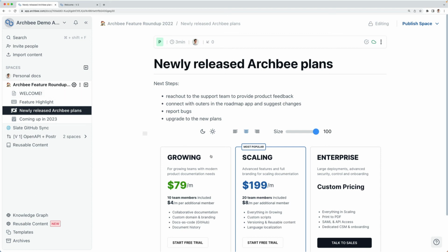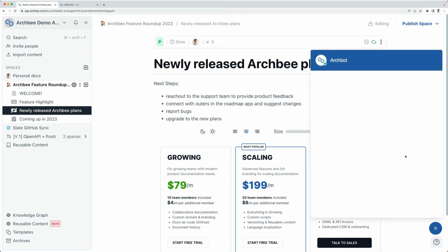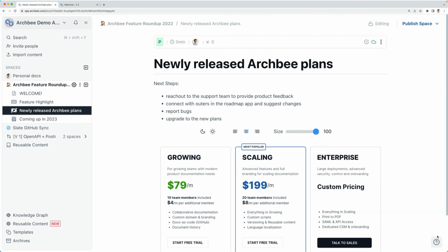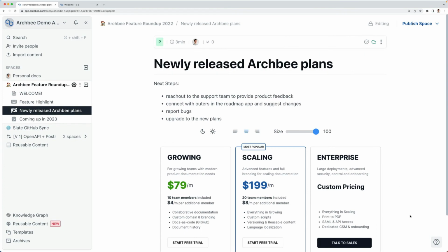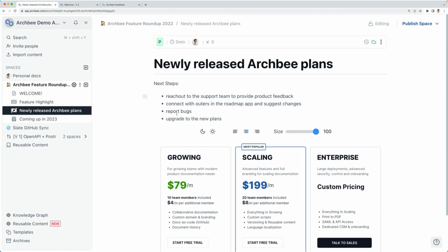Now, whenever you have questions, you can reach out to the support team by clicking the question mark and either sending an email to support@archbee.com or sending us a message from here. So you can either open a support ticket or report a bug. Also, you can check what's new by looking at the change log. And if you want, you can go to roadmap.archbee.com, and from here you can make your suggestions to help us improve the product. So right now we're building the roadmap for 2023. So if you want to make any suggestions, just open a support ticket or go and check the roadmap.